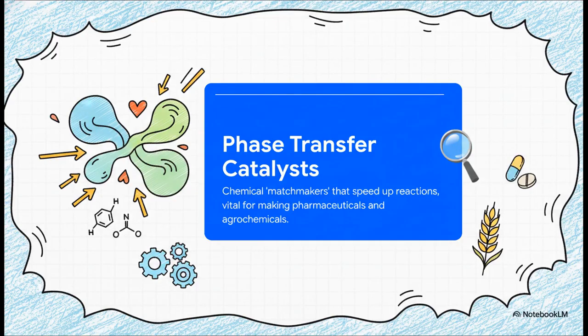Next up are phase transfer catalysts, or PTCs. The absolute best way to think about these is as chemical matchmakers. They have this amazing ability to get two substances that normally wouldn't mix to react with each other. And they make the whole process happen way faster. That kind of efficiency is absolutely crucial in industries like pharmaceuticals and agriculture.